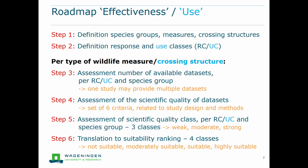And the criteria were all related, as you can imagine, to the setup, the study design of the work. In step 5, we assessed the scientific quality class for each response class or use class and for each species group. And we promised to keep it simple, so we distinguished only 3 classes: weak, moderate, and strong scientific support. And the last step is the transformation into a suitability ranking, and there we distinguished 4 classes from not suitable to highly suitable.